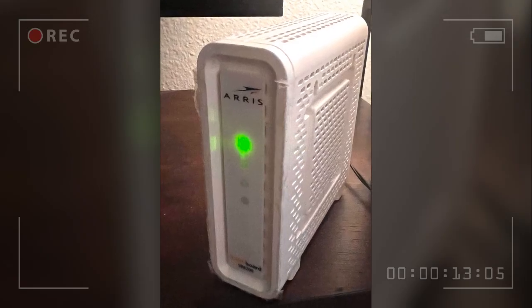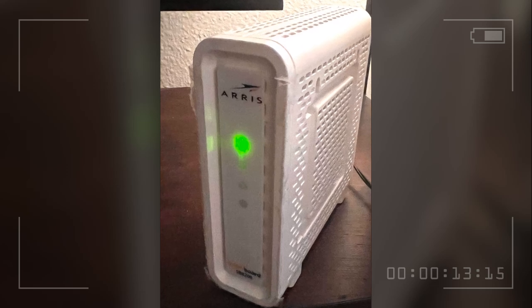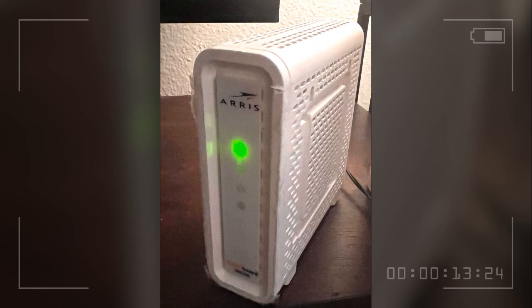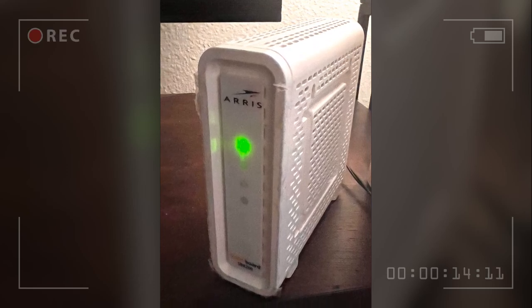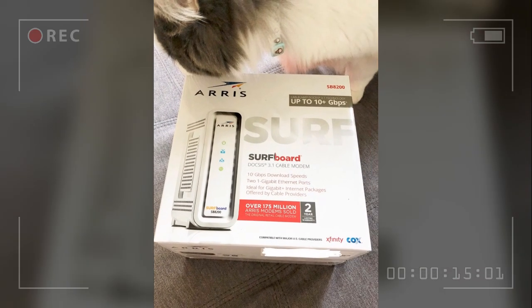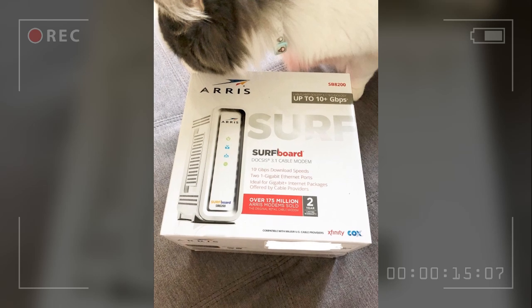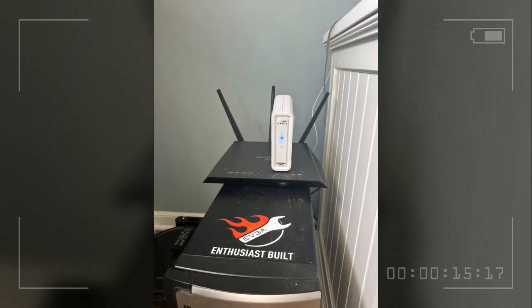The activation process itself was fairly straightforward. While the automated web setup didn't work for them, a quick call to their internet service provider got everything up and running in under 10 minutes. Our reviewer noted it's a good idea to have the device's MAC ID handy for that call, as it's needed for activation. However, the story didn't end there. Once they connected the new modem to their home's existing wired network, they were disappointed to see the speeds drop right back to the old, slow levels.